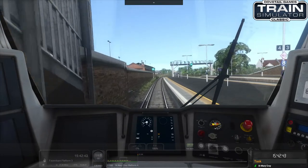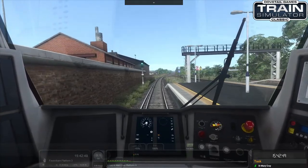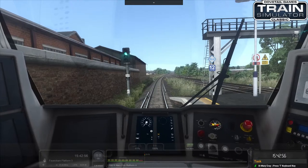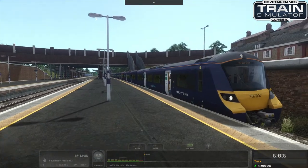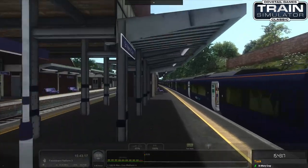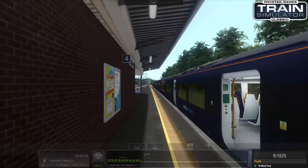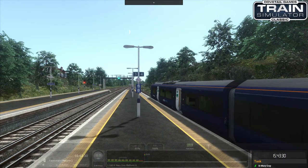When was the last time you came through this way? It's been a while since I came through this way. Here we are. Station's dead. Yeah, I shouldn't have stopped here. There's no one here.